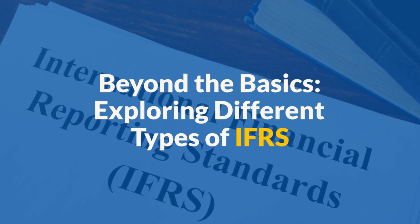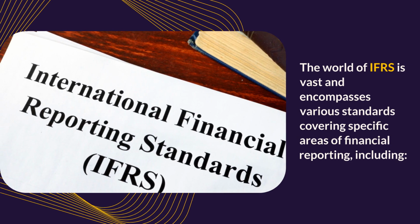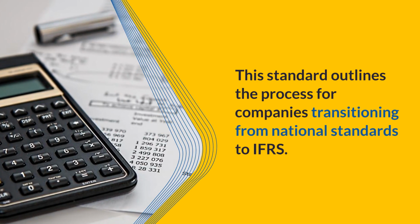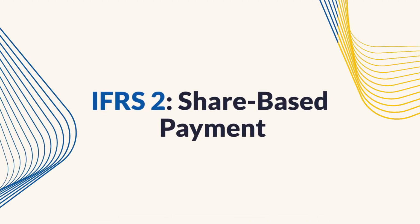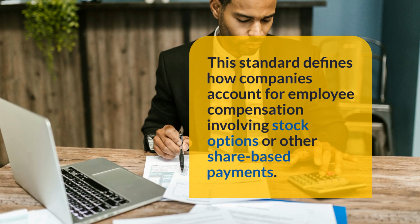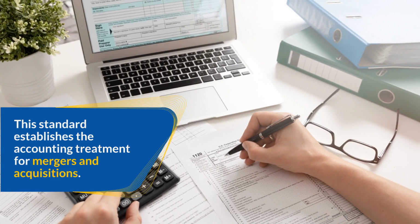Now, let's explore the different types of IFRS. The world of IFRS is vast and encompasses various standards covering specific areas of financial reporting, including IFRS 1, first-time adoption of IFRS. This standard outlines the process for companies transitioning from national standards to IFRS. IFRS 2, share-based payment. This standard defines how companies account for employee compensation involving stock options or other share-based payments. IFRS 3, business combinations. This standard establishes the accounting treatment for mergers and acquisitions.